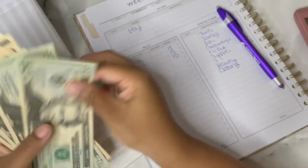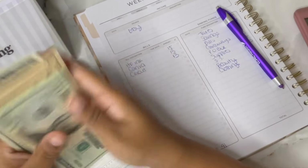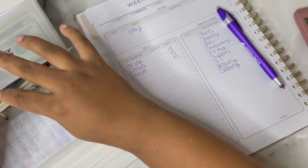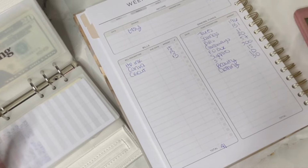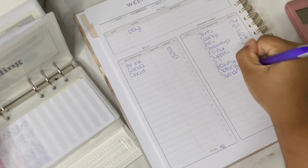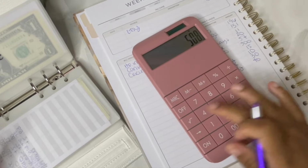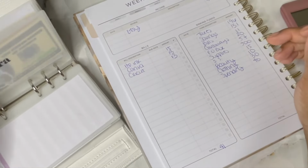Let's see, 20, 40, 60, 70, 80, 90, 101. So 101 out of there. I'm gonna put 30 in there as well. For my spending, I already know I'm gonna put like $40. $40 in there. My emergency fund is a challenge.